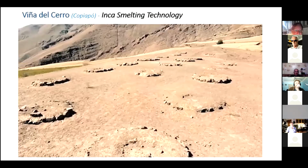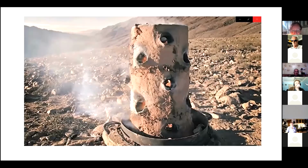And here on a site at Viña del Cerro, you'll see these circular things on the hill here. Now they're actually the base of what were formerly smelting ovens that the Incas used to get copper and silver. It has been proven that they could reach a temperature good enough for copper to be smelted. Now, here's an example of what these are called, gyros, and here's an example of what one would look like. They were up on the hill to get the best ventilation possible to whip up the heat.